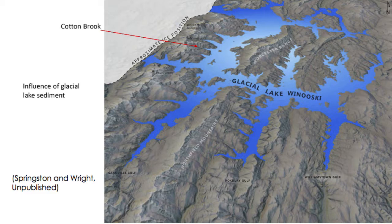Then in geographic information software, you can ask it, tell me where the slope is the steepest, and I'm going to make that black, and where it's the gentlest, it'll be white. If you look at how this comes out, it's just amazing.